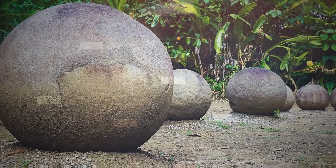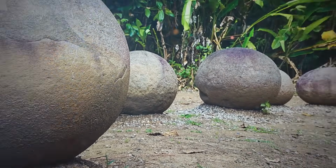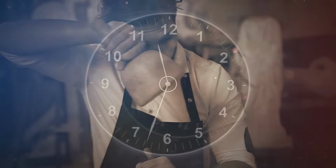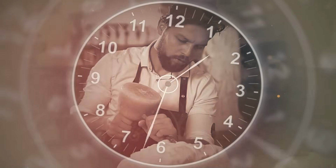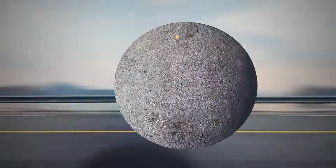Some other amazing rocks are located in the south of Costa Rica. There are big ones, the size of a human, and there are smaller ones, the size of bowling balls. And they all have a perfectly round shape. These giant rocky spheres were created by people. It must have taken years of polishing using stone tools to get the perfect round shape. These balls are incredibly heavy, but can easily roll like a basketball.